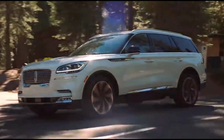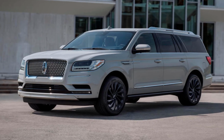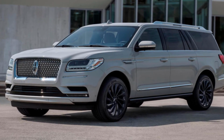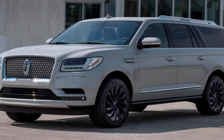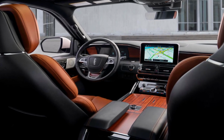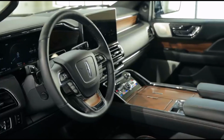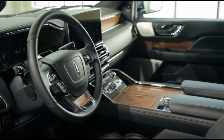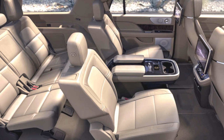The Lincoln Navigator is one of the top choices in the luxury large SUV class. A turbocharged V6 engine feels energetic in and out of town and on the highway. The Lincoln Navigator also has a fun ride, fair handling, and strong efficiency ratings. The interior is deliciously luxurious with three rows of comfortable seats, bountiful cargo space, and an intuitive infotainment system.